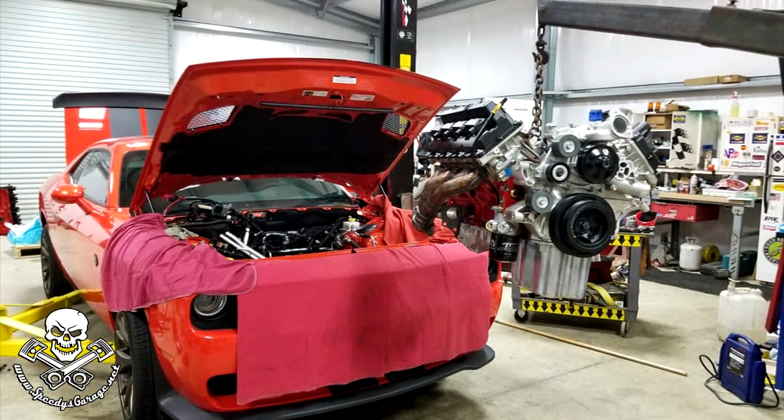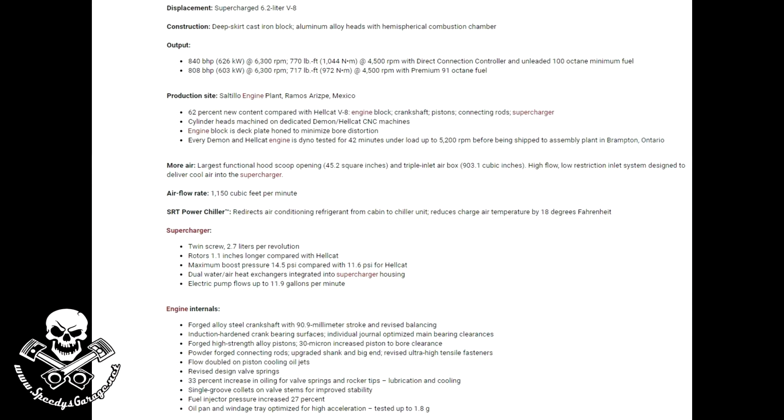But we dropped the Redeye engine in. It had a few other upgrades, as you know. I won't go into all of those. I'll go back and link to the top on the Redeye engine video if you're curious about that. But it was almost a no-brainer for me rather than going back with another Hellcat motor.